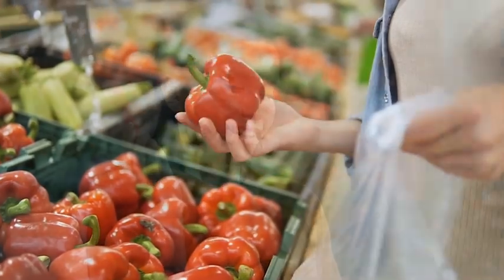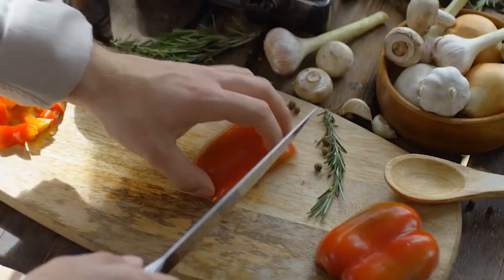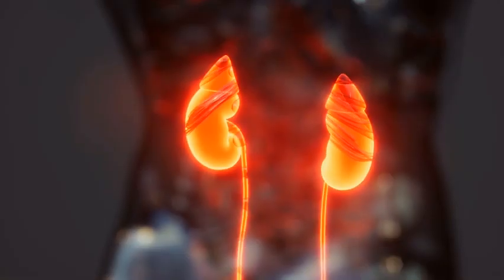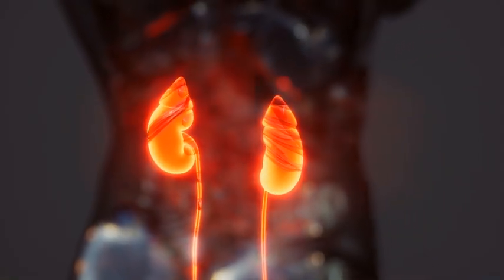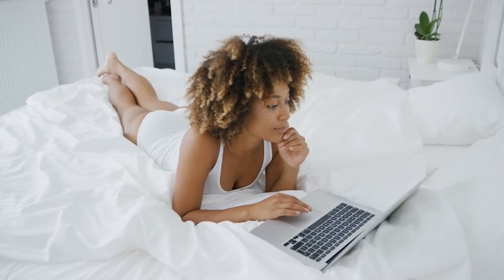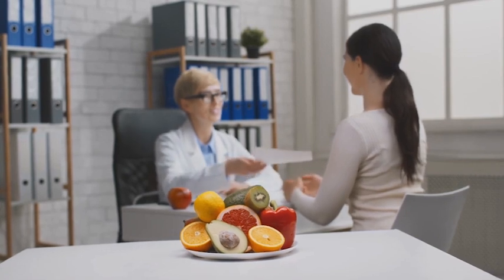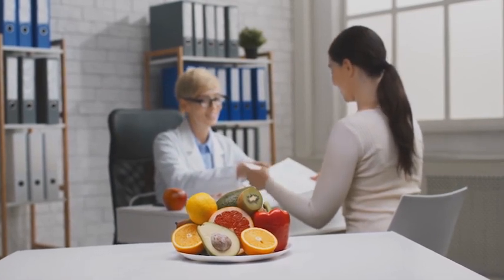Red bell peppers can be eaten raw as a snack or appetizer, eaten with your salads as a topping, and can also be added to your various kidney diet meals. Eating the right amount of protein is important for your kidneys to function better. Moving on in the video, we will let you in on a particular food that contains just the right amount of protein your dietitian may recommend for your diet.